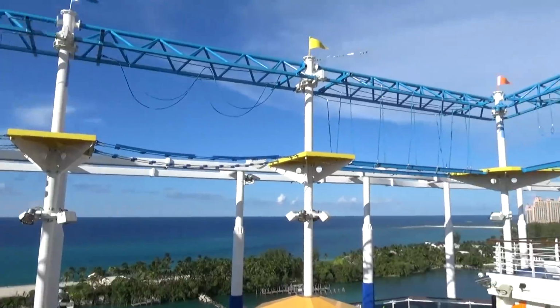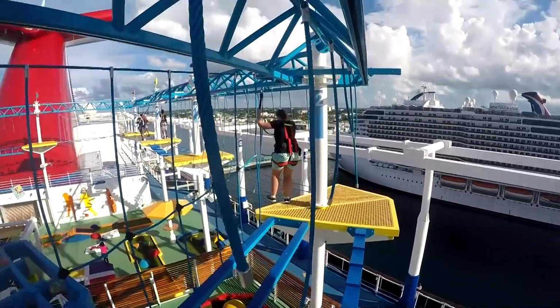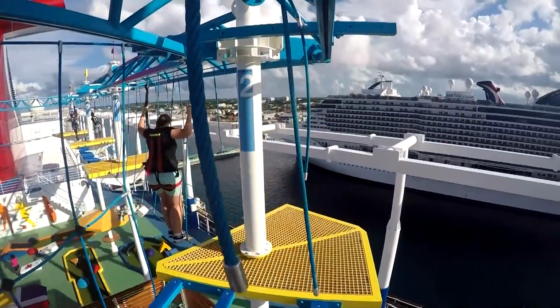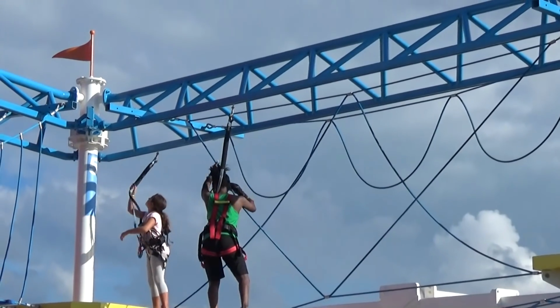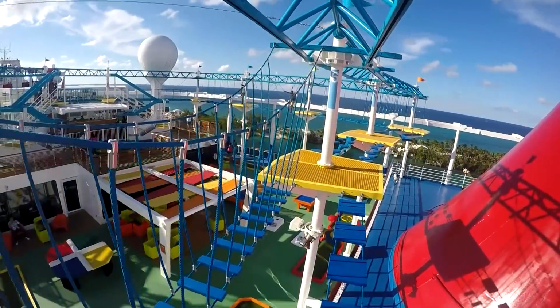Right now, we're on a 2-night cruise, and the line is not very long, which is probably a good sign. A lot of people up there. But the fun thing is, each obstacle has 2 different ways you can go. Normally one's harder than the other one. And so that makes it kind of fun.